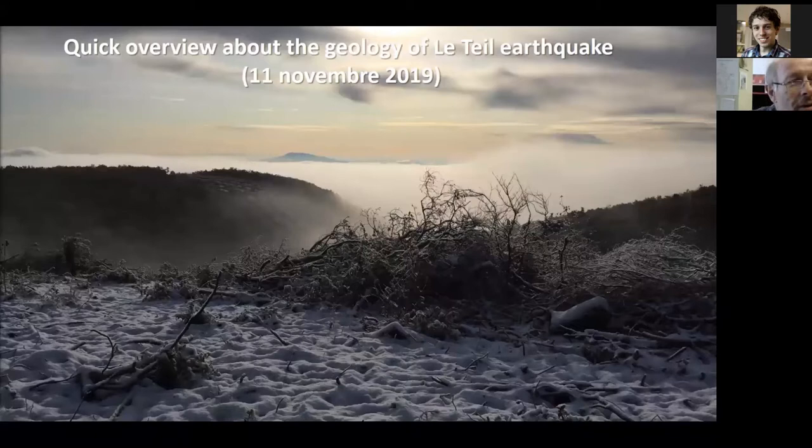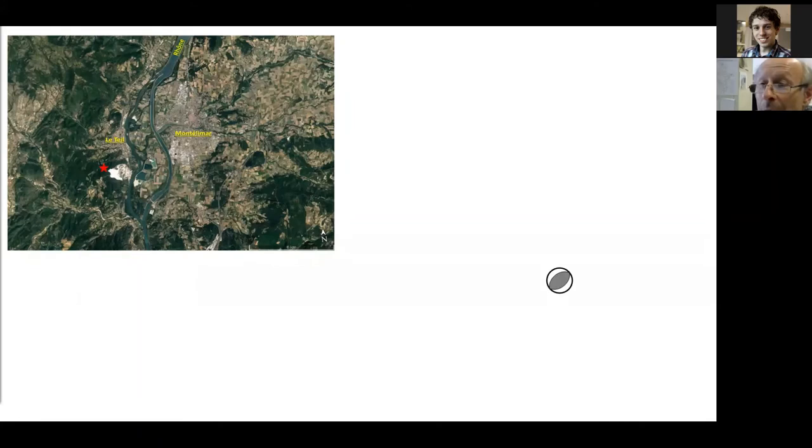I think you remember that this earthquake occurred near the city of Montélimar, which is here, north of Marseille. It's in the Rhône Valley. You see the big Rhône River here. The epicenter is on the right side of the Rhône Valley, close to the Lafarge quarry. I will not speak about the problem of the quarry for this talk.